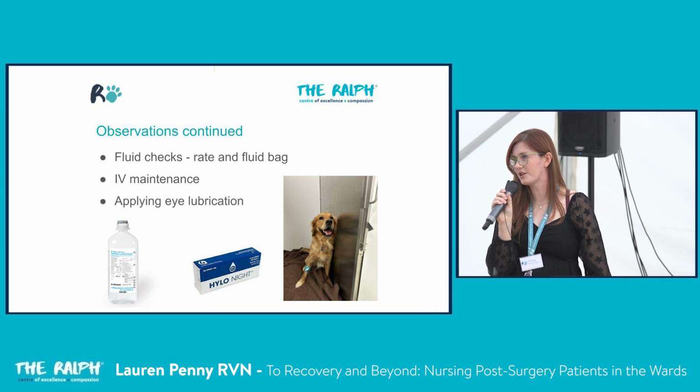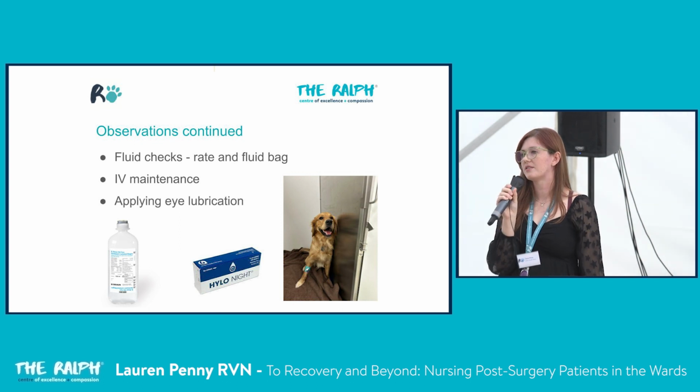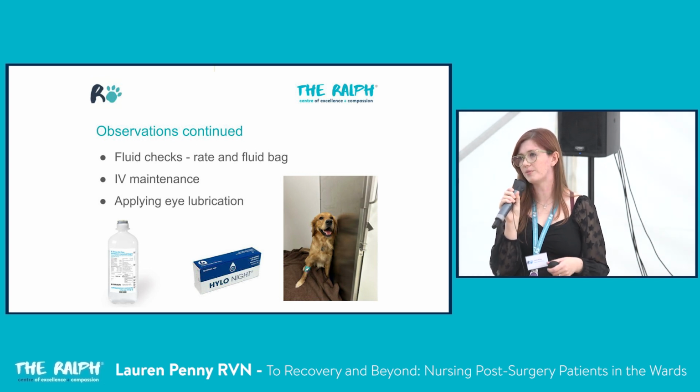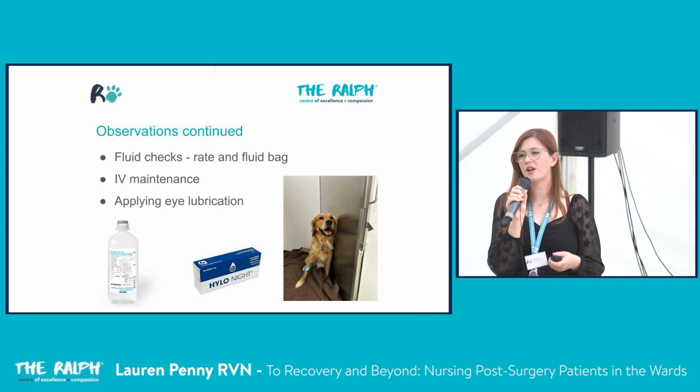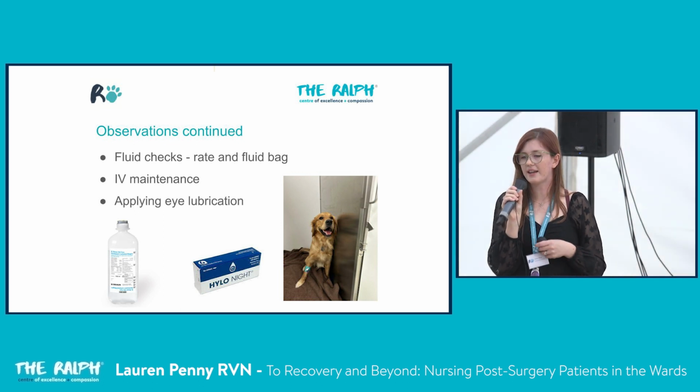So once a day, every 24 hours, we'll also look at his IV maintenance. Again, I'm sure this is something you guys will do in your vets, but we're stripping it right down to the tape, and we're looking to see if there's any signs of phlebitis, redness or swelling around the IV, and if there is, then we may be thinking about having to remove that. We're also flushing it before we redress it, just to make sure that it is still patent. Again, if there are any issues, it might be a case of removing.